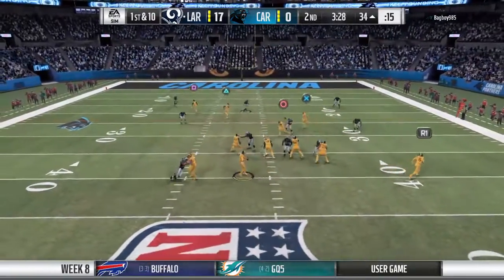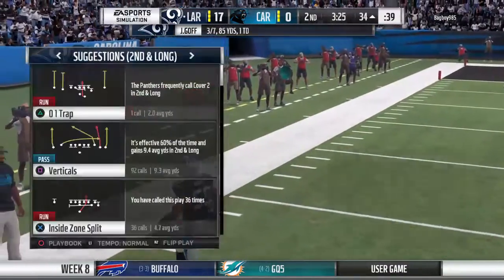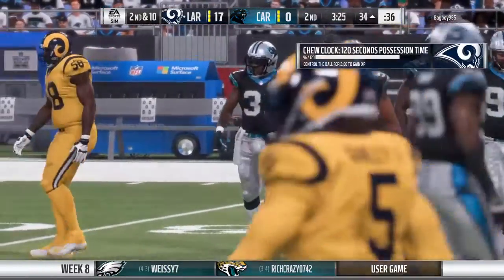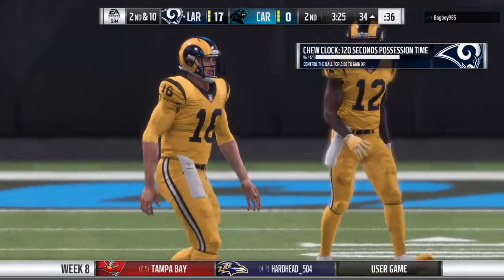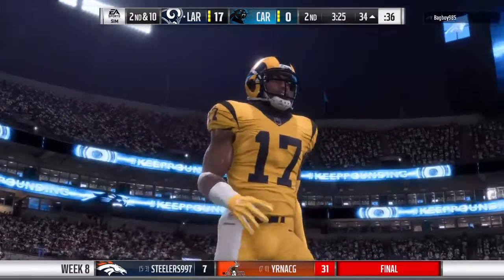On 1st and 10, Goff. Dancing to his left. And his throw here's incomplete. Robert Woods, former USC man, the intended target. And now it's 2nd down. Let's face it, you can run the route tree as many times as you want, get in sync, practice it, do all those things. But once you get to game speed, it doesn't always time up quite that well. That one goes incomplete.